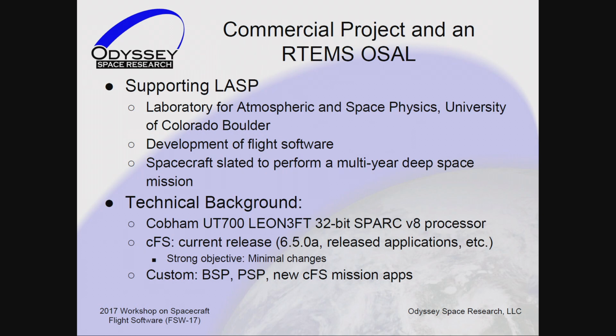All right, so the OSAL. One of our customers that we're working with right now has a space mission at the Laboratory for Atmospheric and Space Physics at the University of Colorado Boulder, right down here. We're helping them develop their flight software stack, and that's a multi-year deep space mission, and that's all I can say about it, but it's a very cool mission.